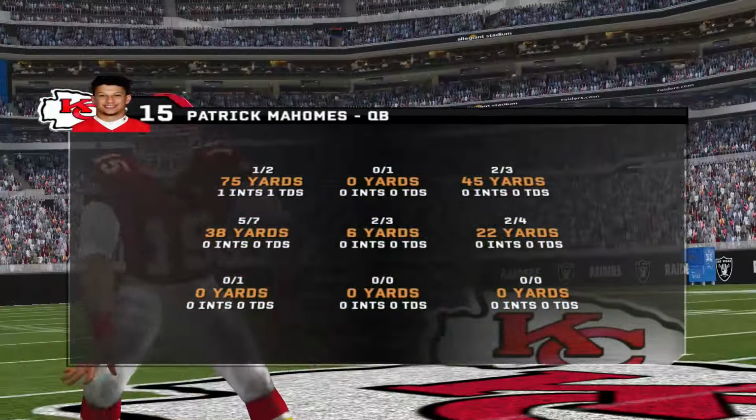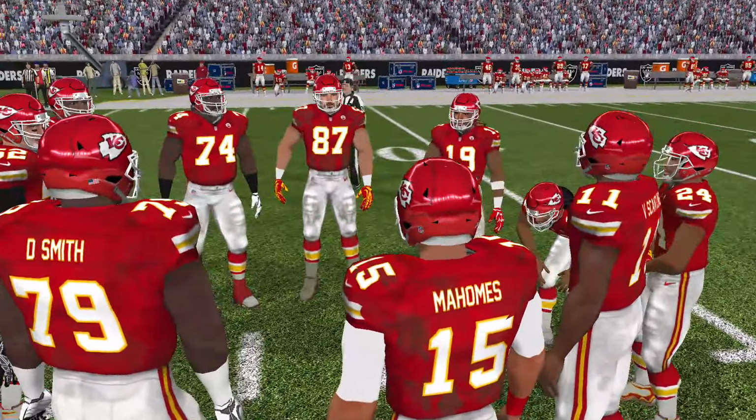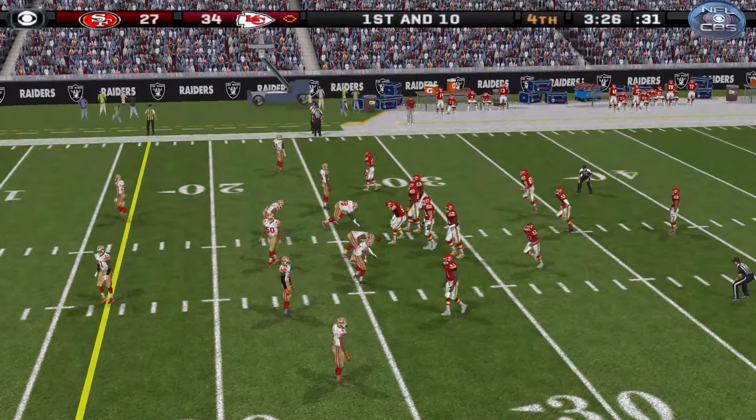If you give him time, he'll find a receiver. Yeah, and with this guy, he doesn't throw it behind him. He doesn't throw it over their head. He throws it where they're going. First and 10. Ball on the 26-yard line.